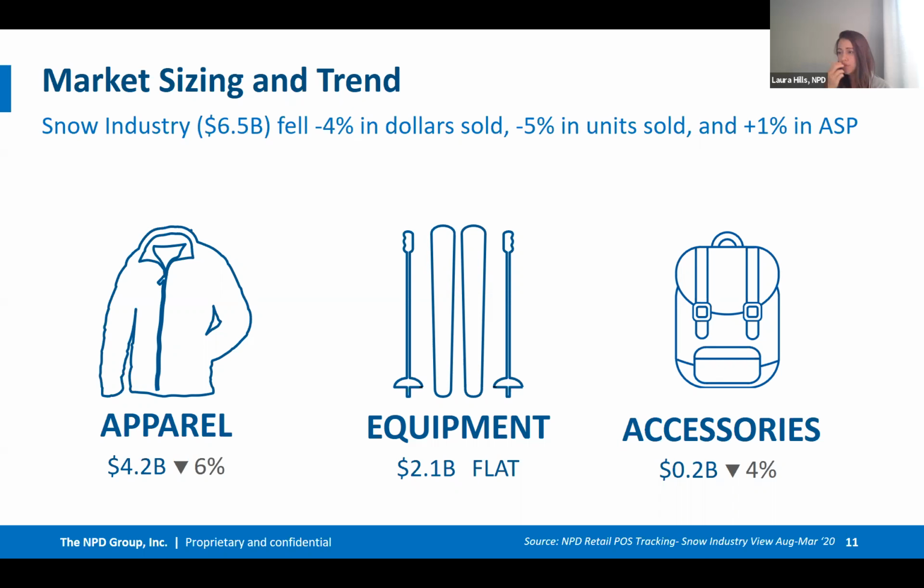So apparel, which is what we're here to talk about today, is far and away the largest category by volume. And it really struggled to match the performance that we saw in the 18-19 season. Accessories all the way to the right also fell compared with last season, but equipment right there in the middle, the hard goods piece of the business that we've been analyzing for the first 3 segments of this webinar, fared much better, and it posted overall flat performance to last year, as well as having growth the year previous. So equipment was the brighter piece of the market in this past season, and apparel just wasn't able to match the really great season that we had the year prior. So we'll talk about some of the dynamics behind that as we dive deeper.